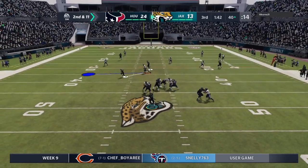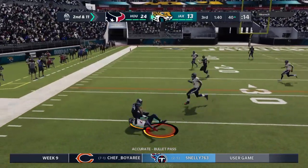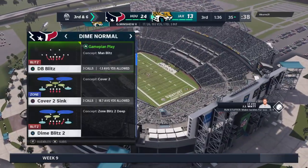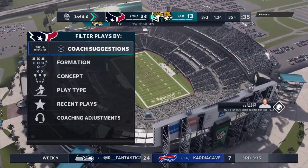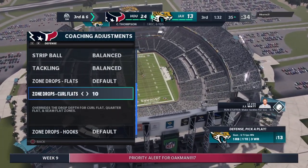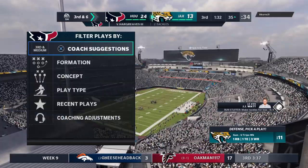On 2nd and 11 now. Minshew. He's got Thompson here, complete. It's a gain of 6 on the play, and that's going to bring up the 3rd down. Looked like a pretty good, safe play right there. No, he's had trouble with the interceptions in this game there. Hits his guy out in the flat.